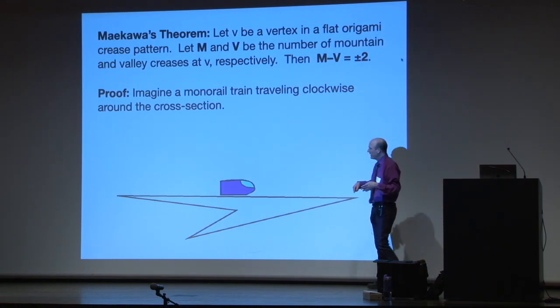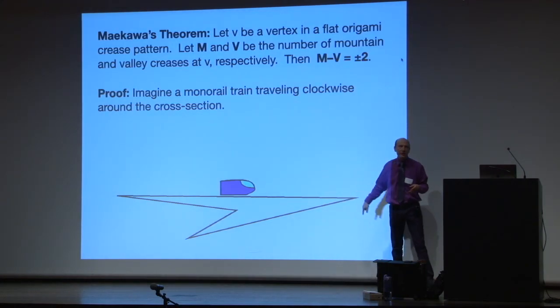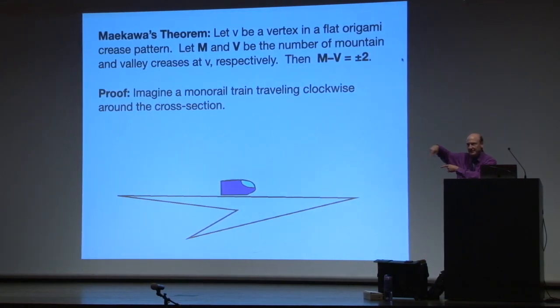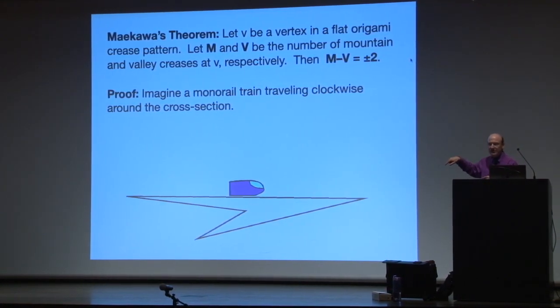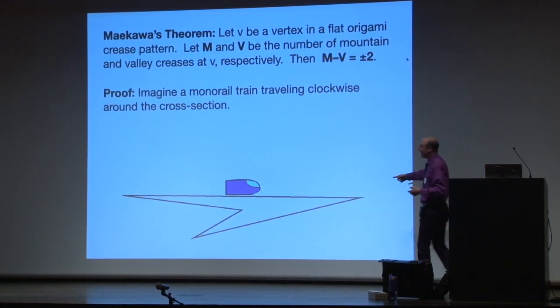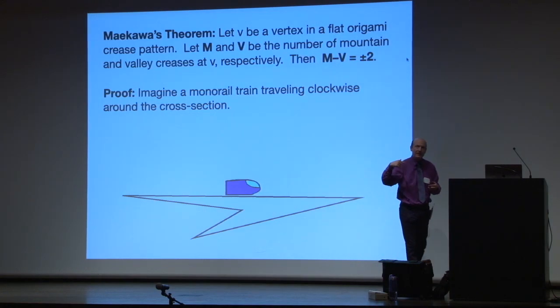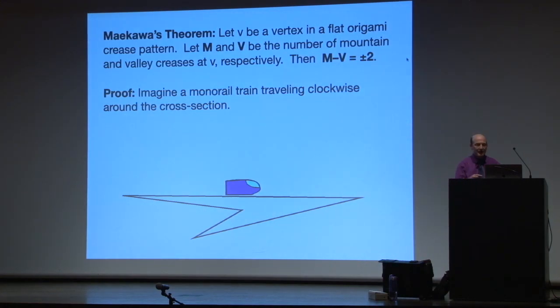My question for you is, what's going to happen to the monorail whenever it, say, hits a corner of my cross-section? Because if it hits a corner, then it's hitting a crease. So it's going in some direction. It's going to hit that corner. It's going to keep going, so it's going to turn 180 degrees and then go in the opposite direction. Because remember, this is flat, so it'll go along here, and then it'll hit the next crease and turn 180, and then hit another crease, turn 180.